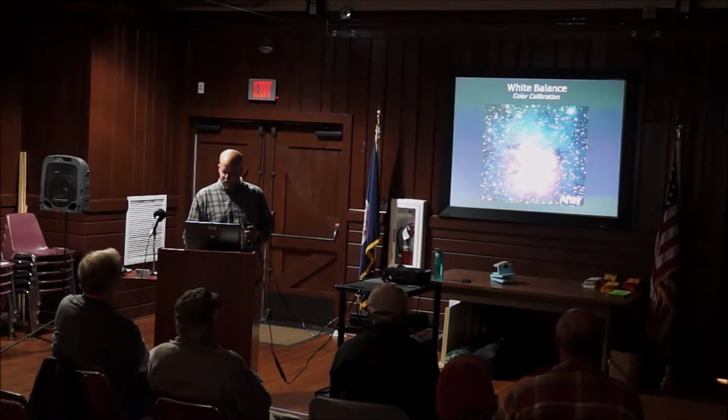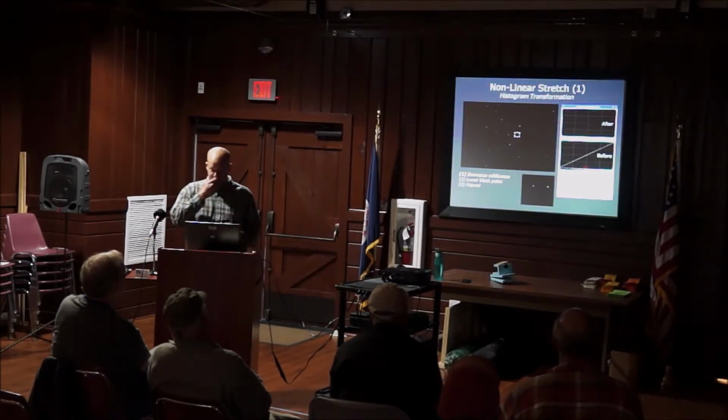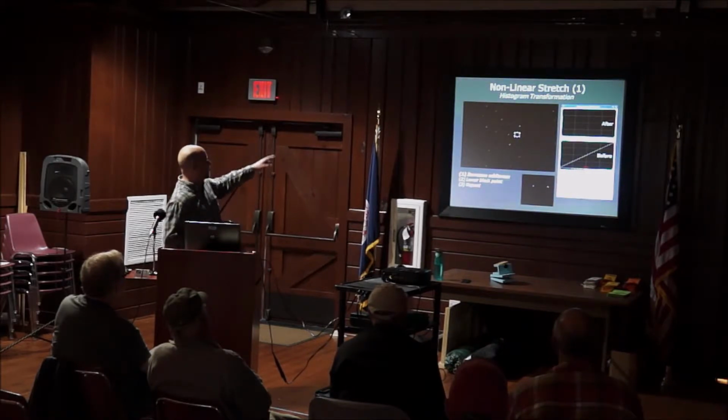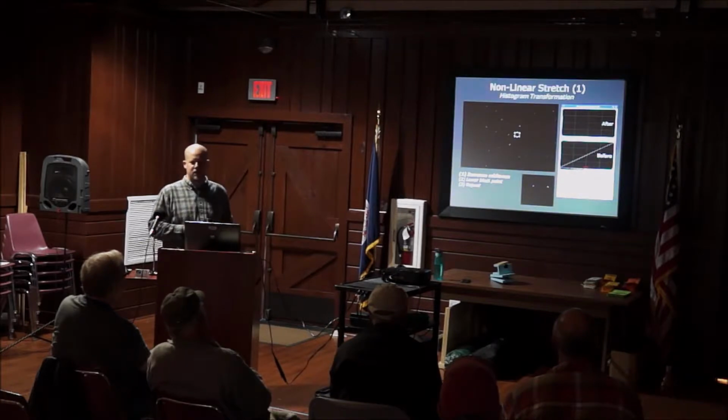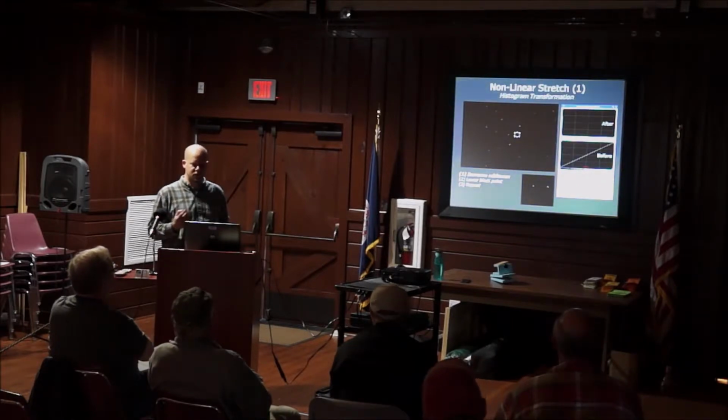Okay, so now that we've white balanced, now it's time to go into the nonlinear stretch. And now we're actually seeing the linear image, which is pretty boring. First I'm going to step through kind of the conventional way the nonlinear stretch happens. Then I'm going to show a way that does a really good job of preserving star colors.